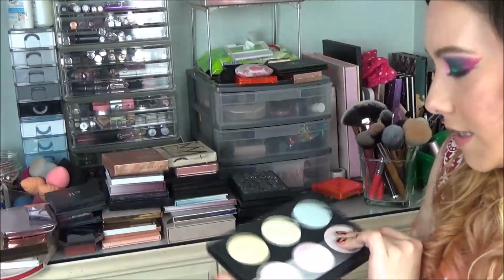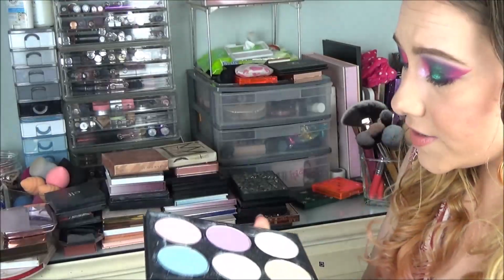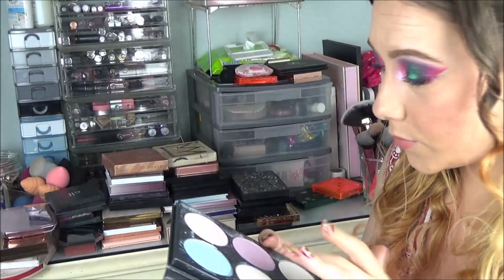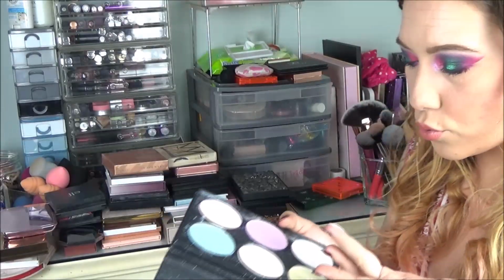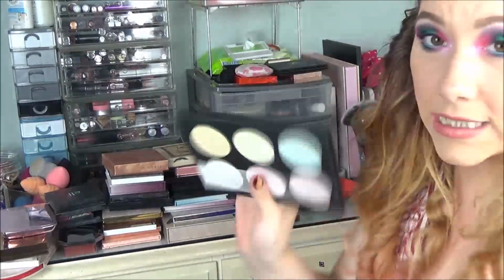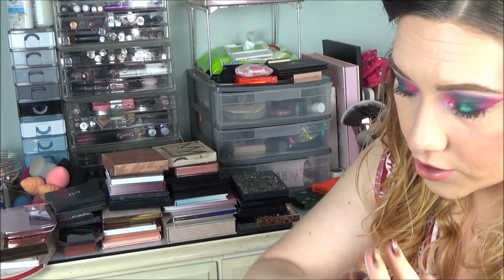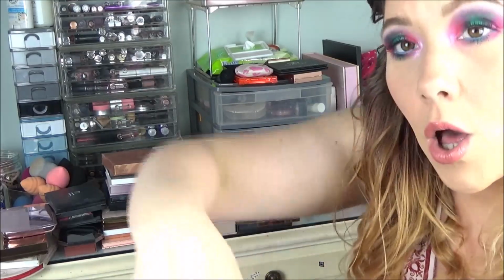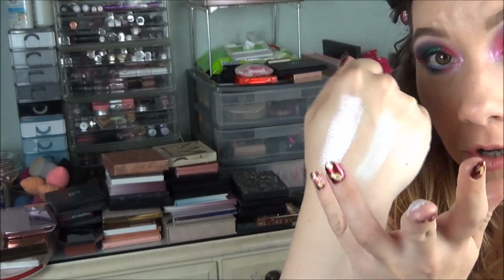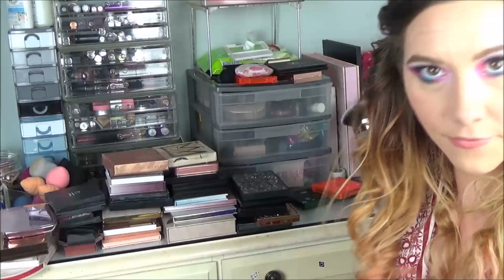Then we have the Blacklight Highlighting Palette by BH Cosmetics. This is so pretty. This is amazingly pretty. My favorite one is probably Strobe. Laser is gorgeous. These are a little bit thicker than your average highlighter, but holy crap, are they glowy. Strobe is just knock your face off glowy.